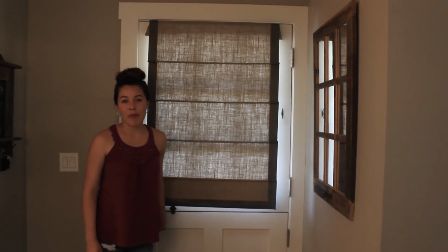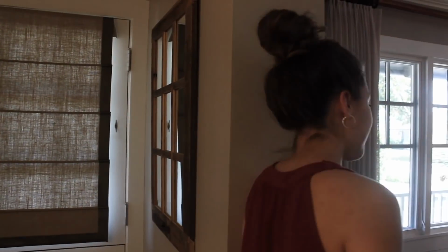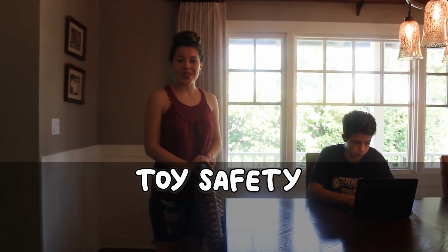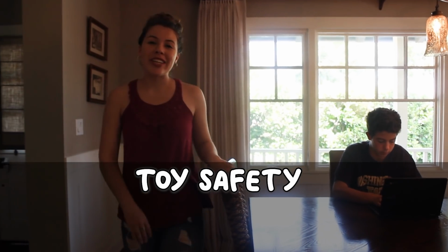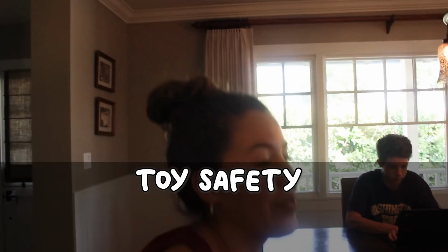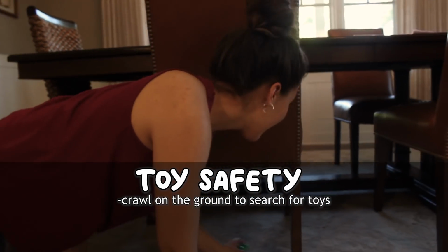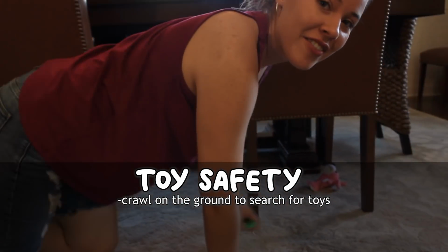Lastly, let's talk a bit more about choking safety, specifically toys. Small toys are one of many choking hazards. Here's a tip. When you're cleaning your child's toys off the ground, get down on your hands and knees and look around. This way, you'll be sure you found everything.